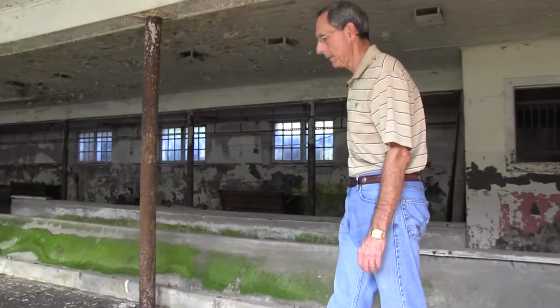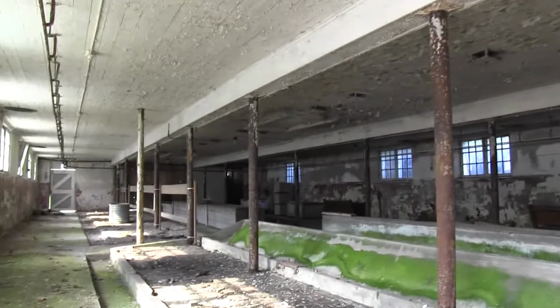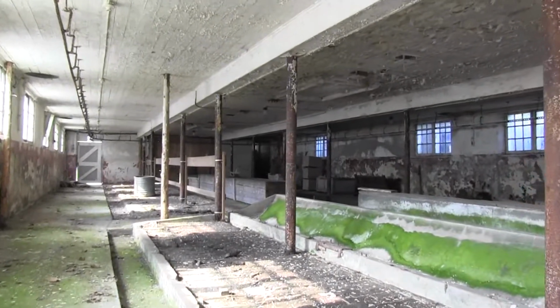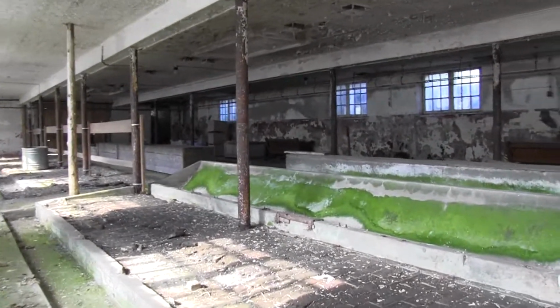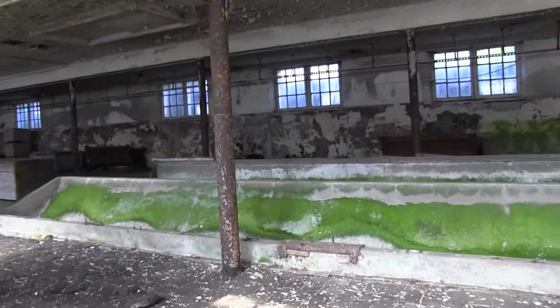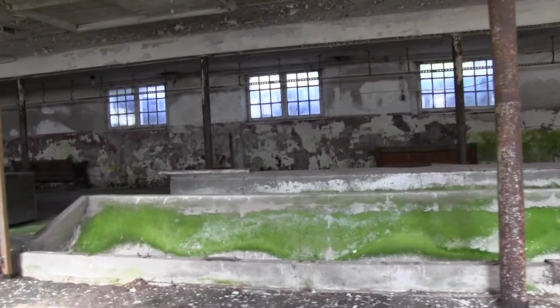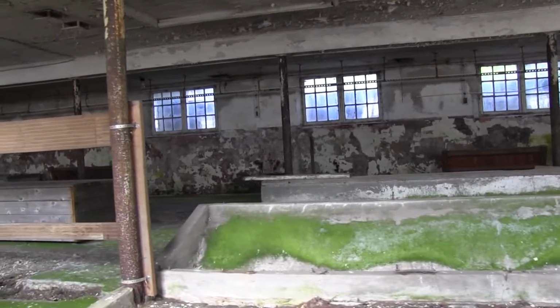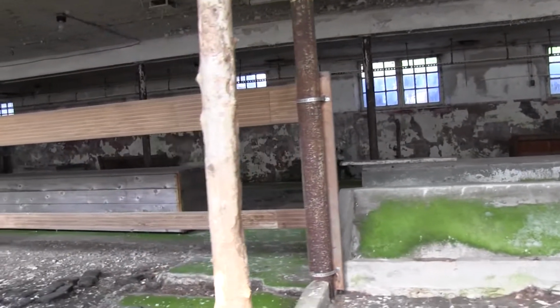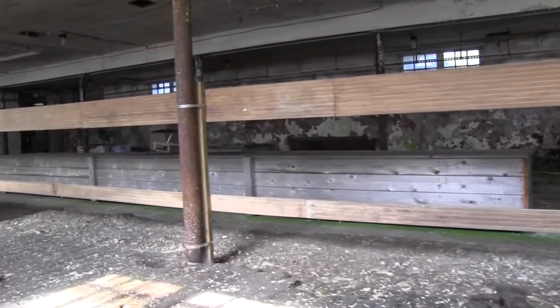This is the milking parlor. There were 40 milking stations. You can see the brick floors and concrete floors, very unusual for 1920 or so. Usually it was all dirt floors. They had iron stanchions to be able to separate the cows.